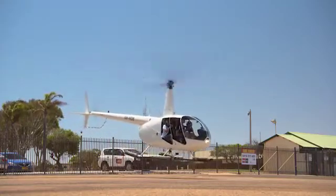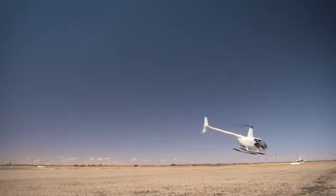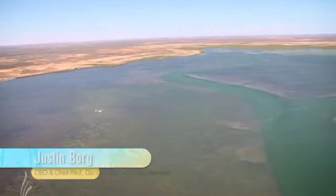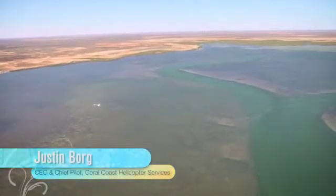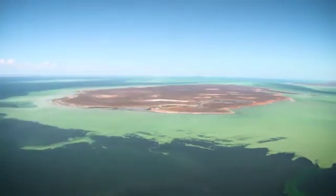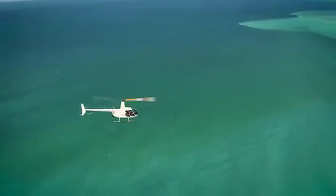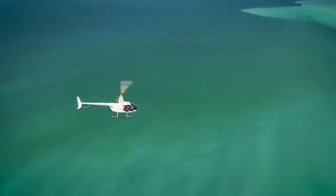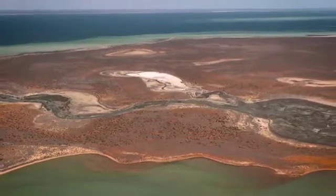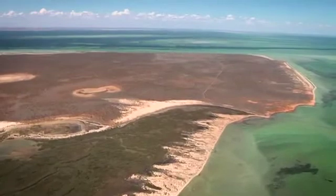Our departure point is Carnarvon, and our guide and pilot, Justin, reckons this tour will literally blow your socks off. So today we're heading down to Shark Bay, the UNESCO World Heritage Shark Bay Marine Park, Hamelin Pool to be specific. If you were to drive there it'd take you about 4 hours from Carnarvon, but we've got a quicker way to get there. In the chopper, we're going to cover that distance in just 45 minutes.